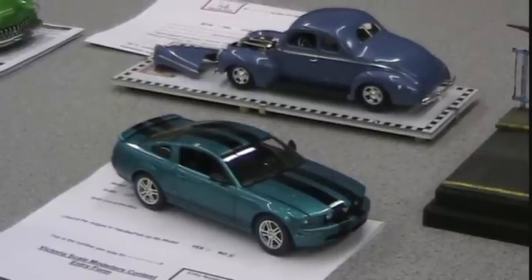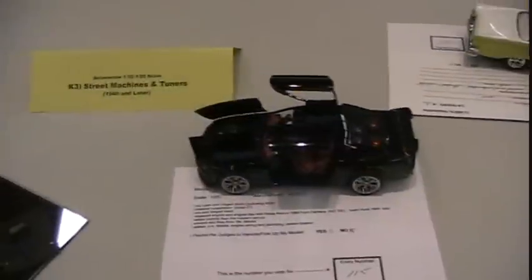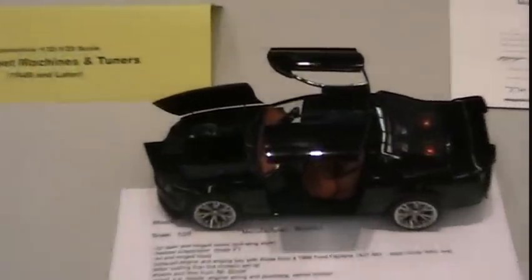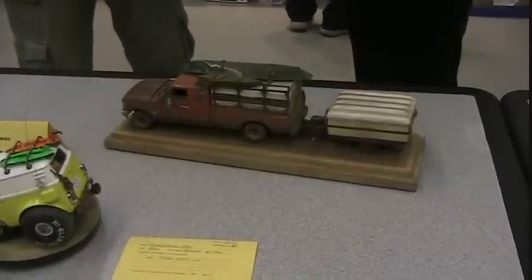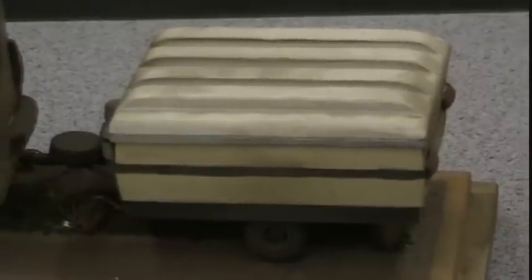Possibly the highlight for me was a 2008 Ford Mustang, modified with gull-wing doors, a super detailed interior, a split barn door style hood, and a new engine from a '66 Ford Fairlane. Other unique models included an 80s era Ford F-250 extended cab pickup with a scratch-built canopy, camper, and a canoe.